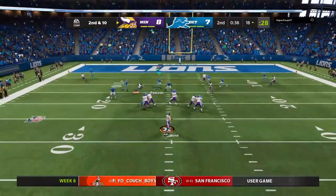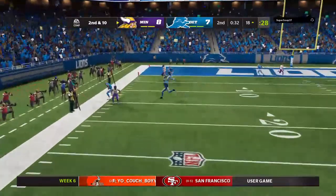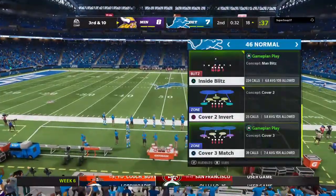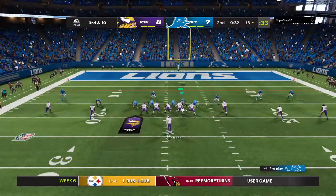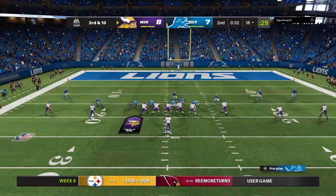To throw again on 2nd down. Mond. Dancing to his left. And he'll just get rid of it. Yeah, I like that right there. Not only was it the right play, throwing it away like that, frankly, I think it was the only play. Yeah, got outside of the pocket, realized he had nothing, just chucked it free. Yeah, live to fight another down, right?